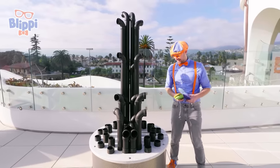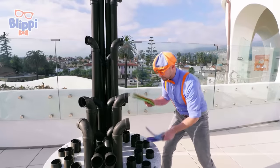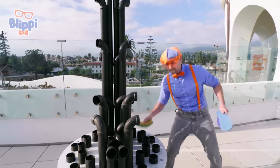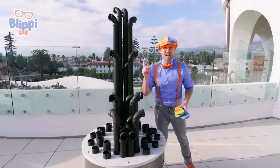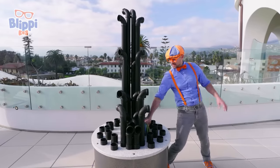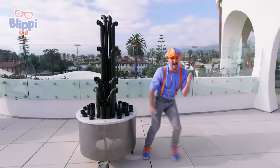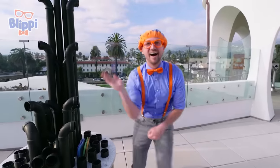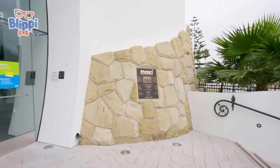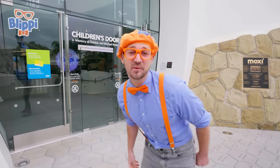All right, let's hear it again. Great idea! Let's hit that bass line and let's make some music with these tubes! Woo! Woo-hoo-hoo-hoo! Wasn't that so much fun?